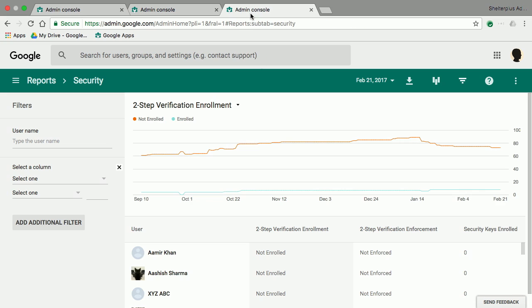And in addition to that, there is the reporting side. So the admin console has built-in reports that allow you to track how many people have enrolled on security keys, which users are still pending. And that way you can plan to extend your security key enrollment period, see whether you're on track, and make decisions on how to deploy it.